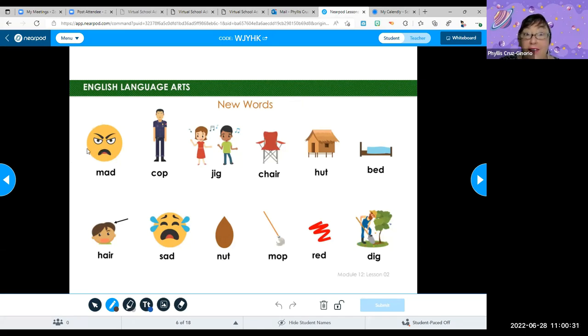The first word I have under that mad face is the word mad. Mad. Let's read the next one. Oh, yeah, I see it. He doesn't have his hat on, but that is a picture of a cop. Cop. I'm reading right across the word. The next one where the kids are dancing, that's actually called, let's sound that out. Jig. Jig. Yeah, that's a dance. Next one, it's a picture of a chair. Chair.